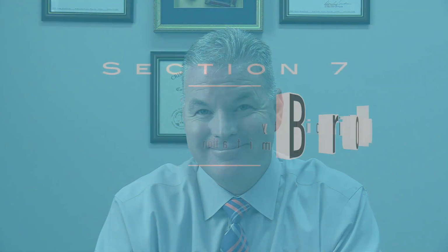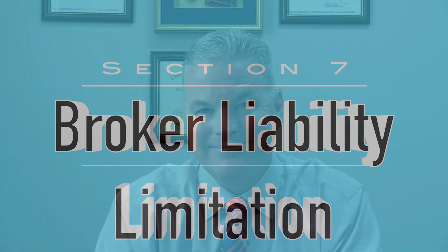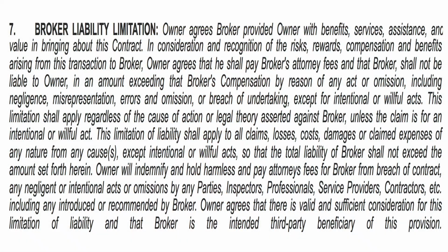Let's go into Section 7. Section 7 is probably the hardest paragraph in the entire listing agreement to explain. This probably looks very familiar to you. It's also within the exclusive right to buy contract. I'm not going to read the entire thing. Basically, what this paragraph says is that you as a listing agent, we as a listing broker, our brokerage are providing services and benefits to our client to bring about a sale, which brings value to that particular client.